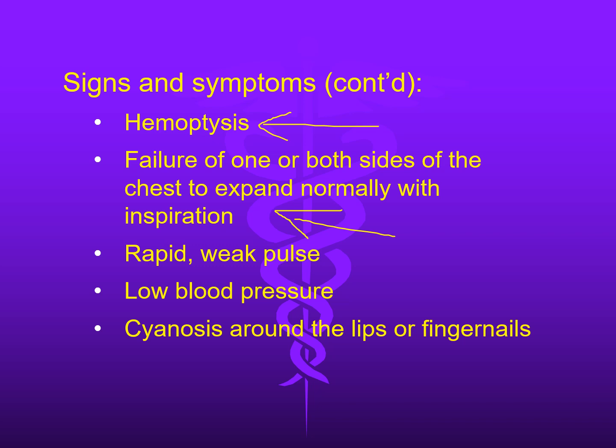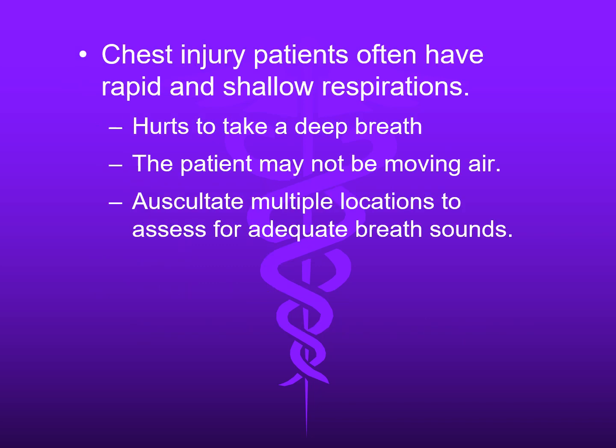They're going to have a rapid and weak pulse. We'll discuss how that works a lot, as well as low blood pressure and cyanosis around the lips or fingernails. As we said before, chest injury patients often have rapid and shallow breaths. It hurts to take a deep breath. The patient may not be moving air. Auscultate, again, in multiple locations, not just in the front and on the sides, but also in the back. Be diligent in your inspection and auscultation of the chest.